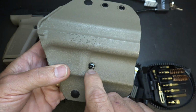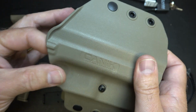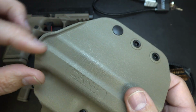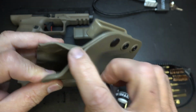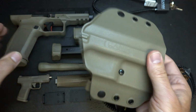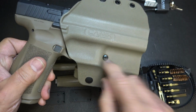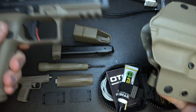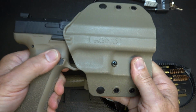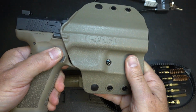You have a retention screw right here. The Kydex is more of an injected molded polymer, and I want you to look at how this is finished out here. Very well done all the way through. In fact, this is a really quality holster. And then it gives you retention, and you can set this to be tighter. I've actually loosened it up some, but it just goes in well, and it fits, and it has that retention locking system.